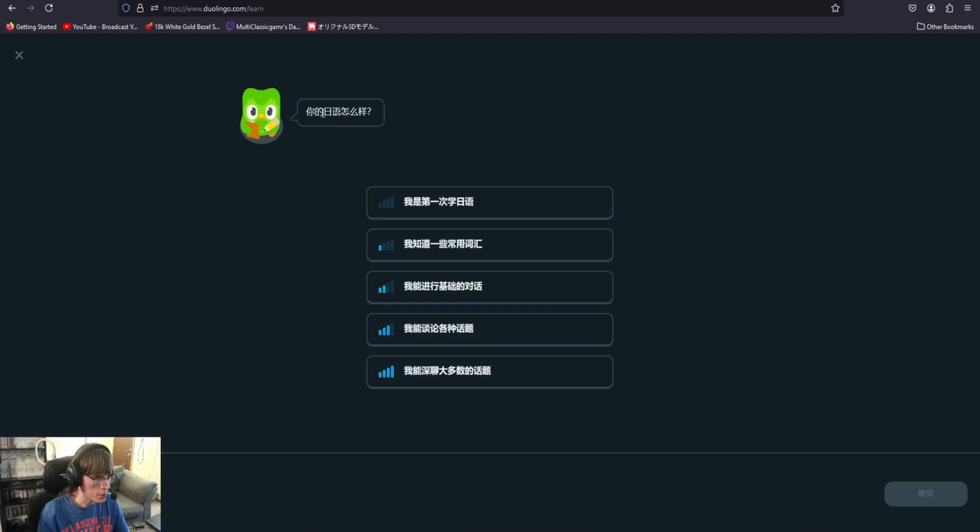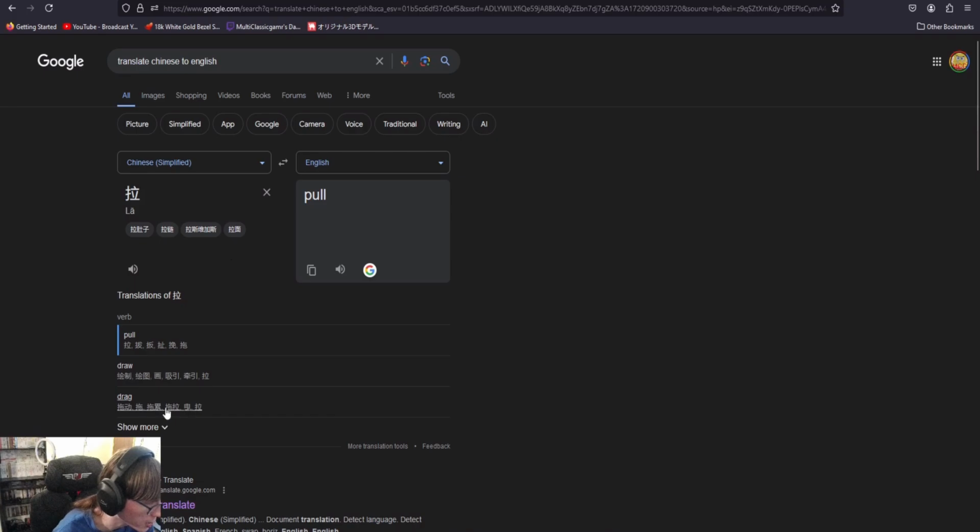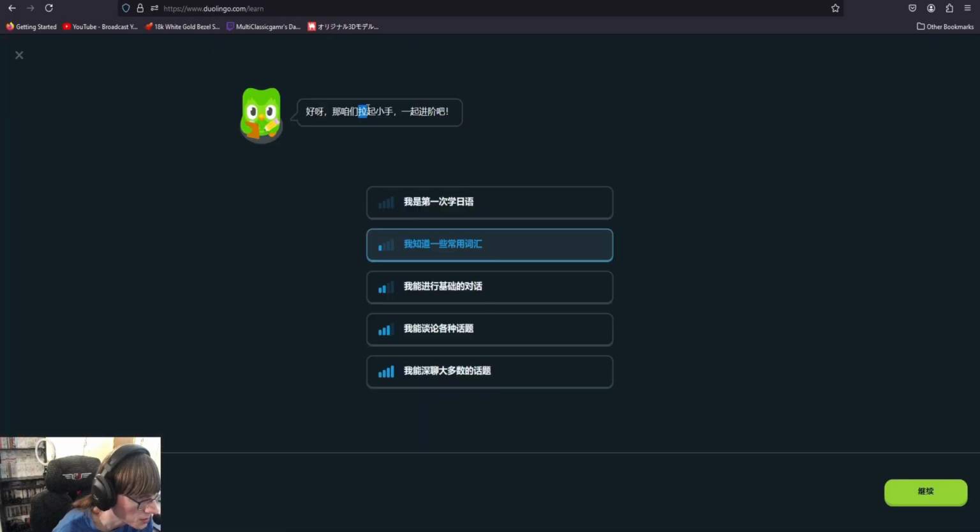Okay, so we're learning Japanese here as Chinese speakers. 你的日语怎么样？我是第一次学日语。 Although I think this is more accurate for me. 我知道一些通用。好呀。那咱们 okay, this word I'm not sure on, so I'll look it up real quick. Pull, draw, drag. So it's like pull, draw, drag. So, okay, then we will together.